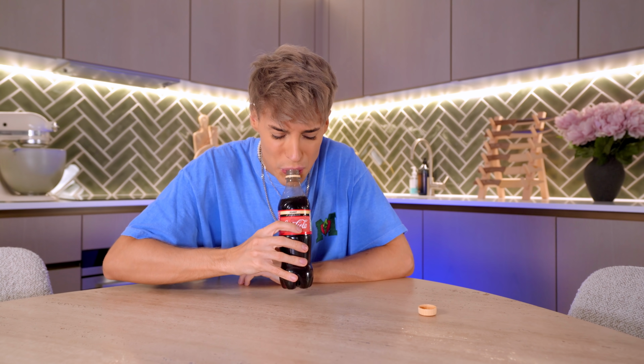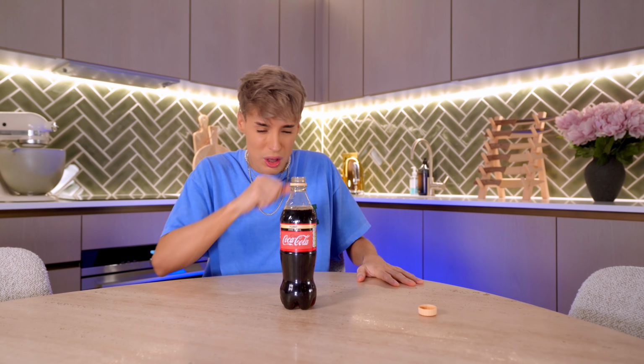That smells like peanut butter, but bitter instead of sweet. Okay, let's give it a try. Oh. Ugh, no. This is the worst soda that I've ever drunk in my entire life.